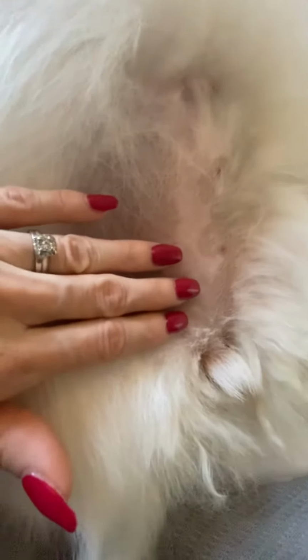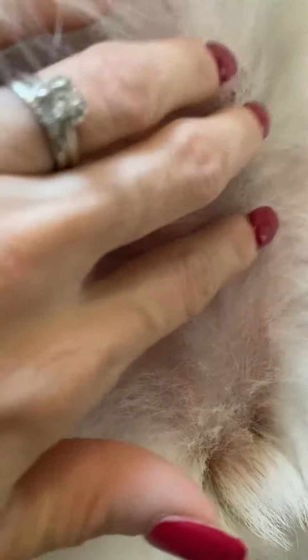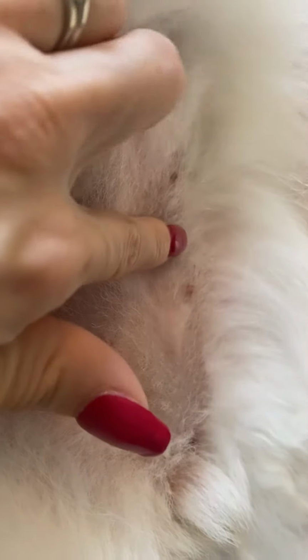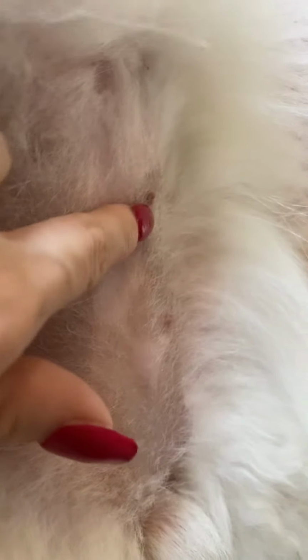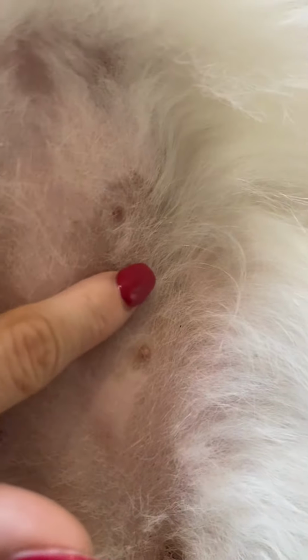So as you can see, I don't know if you can see very well. Let's have a look. So this one and this one, they're slightly more raised. Do you see from the side? And then this one has just started coming up a little bit. This was completely flat the other day. I couldn't feel it if I ran my finger over it, but now I can just about.